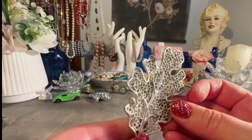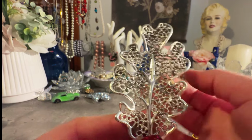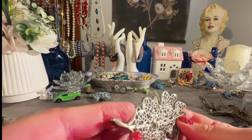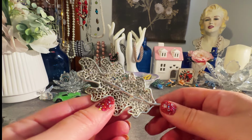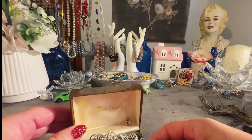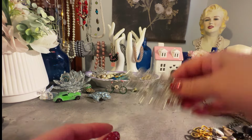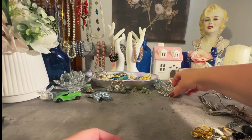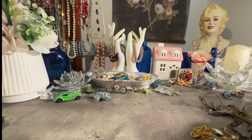Okay, here is a beautiful brooch. Look at how big this is. It's huge. Look at that. Let's see if there's anything on the back. Okay, so this is a Sarah Coventry brooch. Does this go with this maybe? This might have even, no, that's way too big for that. But this is a Sarah Coventry. Absolutely beautiful. Beautiful brooch. That thing is huge. Oh my goodness, we got some good stuff.